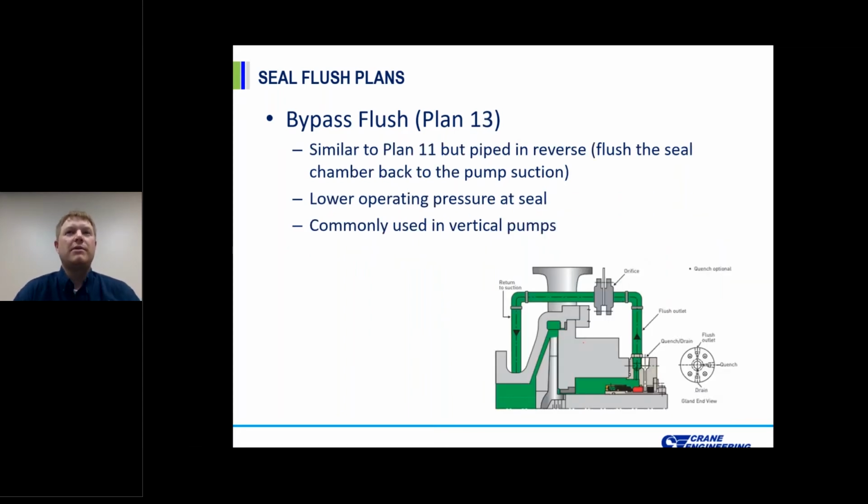The next one we want to talk about again is a bypass flush, but we call it a Plan 13. Very similar to the Plan 11 we just spoke about, but it's basically piped in reverse. And why do we do that? So now we're going out of the seal chamber gland flush port back to the suction of the pump for our flow. And we typically do this on seal chambers that are close to discharge pressure, because you need the differential pressure from the discharge to your suction to create the flow.